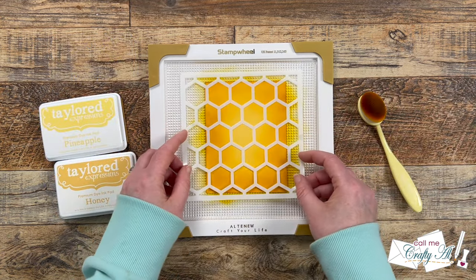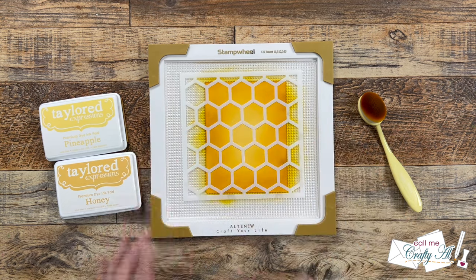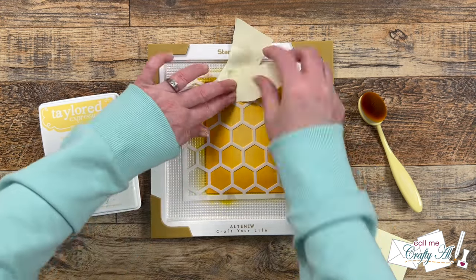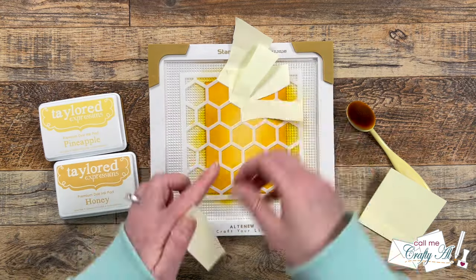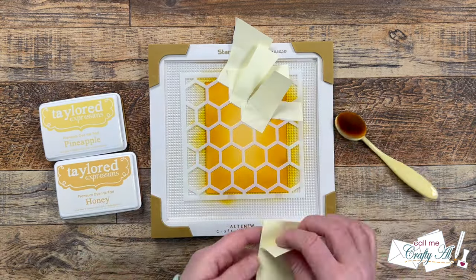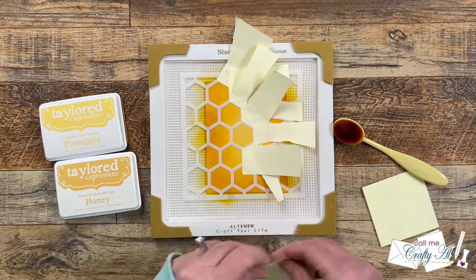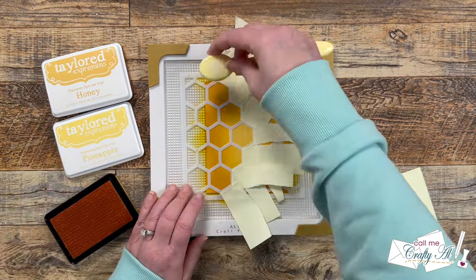Just like on the original inspiration piece, I only want my hexagons on the left half of my card. So once I get the stencil in place, which I have about center on my piece of cardstock, I brought in some post-it notes, tore them in pieces, and I did a little bit of masking. Now with the hexagons, this was super easy because of all of those straight lines.